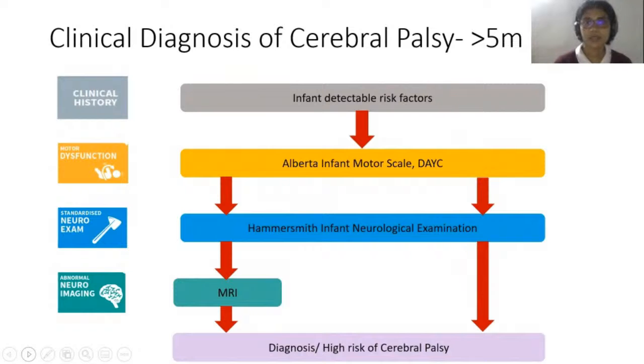Now, after 5 months of age, you still go by the same principle. So there will be infant detectable risk factors, which mostly concentrate on a motor delay or presence of asymmetry. And the motor dysfunction should be demonstrated using standardized motor assessment.